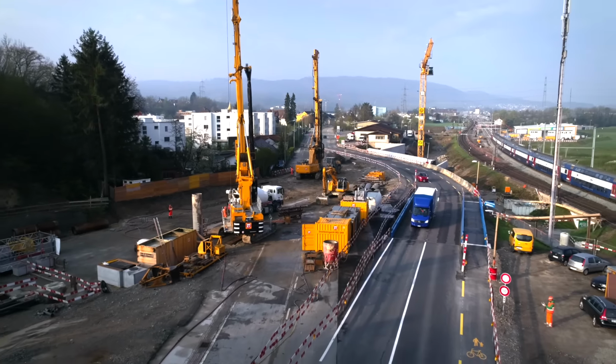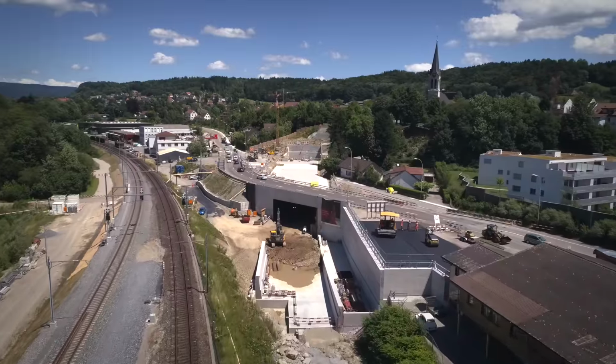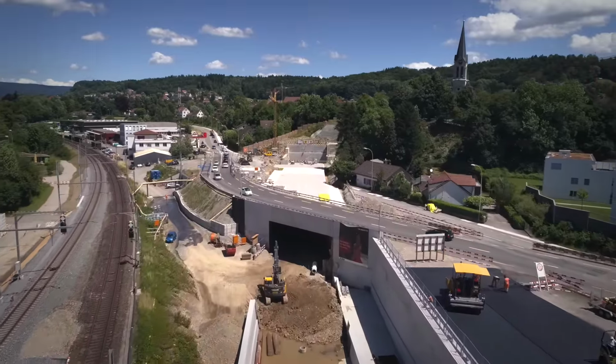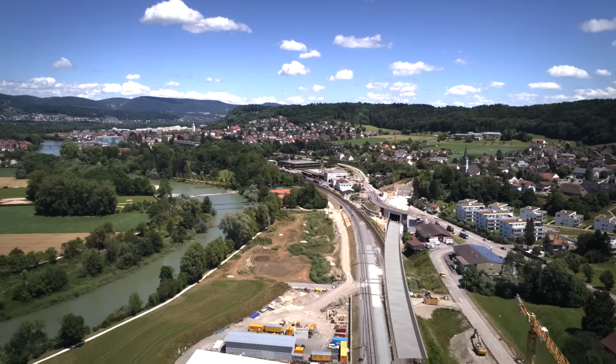Once again, the main road had to be diverted several times to build the tunnel. Because of the buildings above, the tunnel portal is 4 meters deeper than the existing section. As a result, there will be a 250-meter long ramp in front of the portal to align the levels of the tracks.